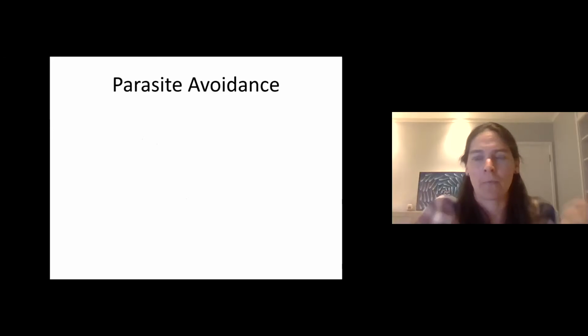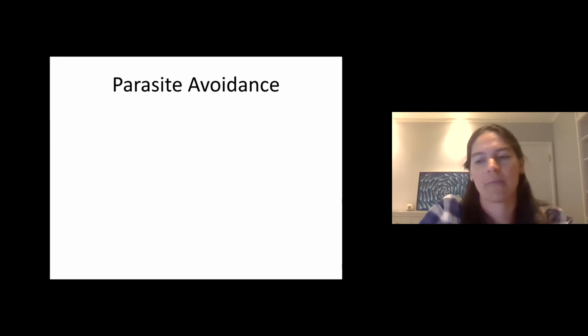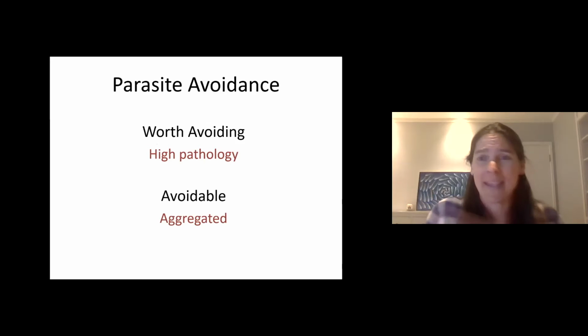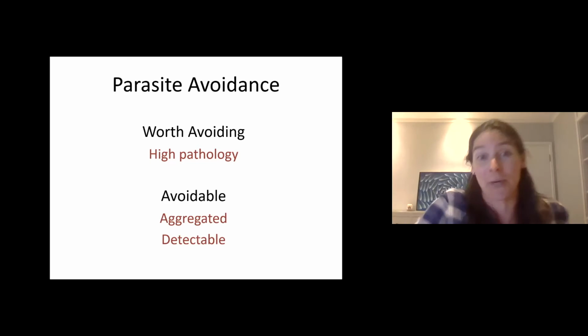So we shouldn't, of course, expect hosts to avoid all infectious agents, but when might parasite avoidance occur? I'd argue that it's likely to happen when parasites are worth avoiding, in the sense that it'd be really costly to get infected. This parasite might cause lethal disease. It's got to have high pathology. That's probably worth avoiding. And it has to be avoidable. And to be avoidable, it can't be everywhere. If your risk is the same in all space, there's just no way to avoid that. So you need something where risk is aggregated. And you need those aggregated high-risk sites to also be detectable, right? Because if there's no way to know where the risk is, there's really no way to avoid it.